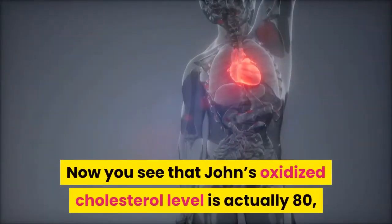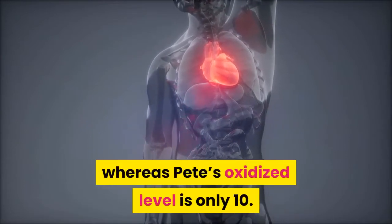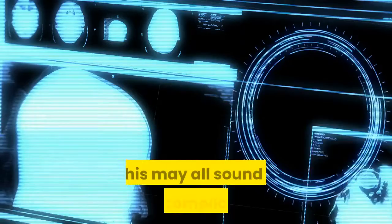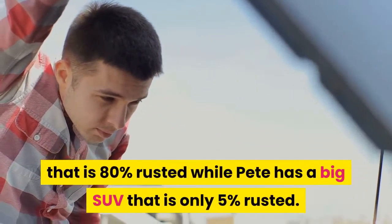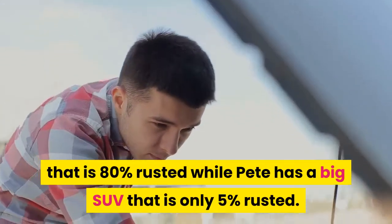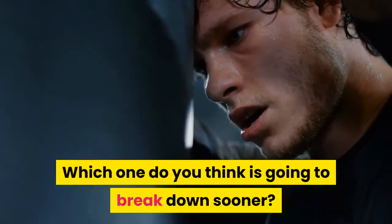Now you see that John's oxidized cholesterol level is actually 80, whereas Pete's oxidized level is only 10. This may all sound a little complicated. Just think about it as if John is driving a small city car that is 80% rusted while Pete has a big SUV that is only 5% rusted. Which one do you think is going to break down sooner?